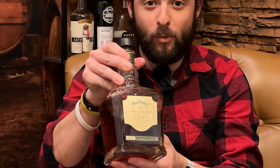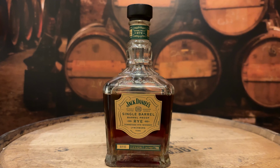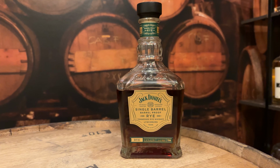Did you know Jack Daniel's has pretty cool whiskeys to drink? Well, boom, I got one today. Today we have Jack Daniel's Single Barrel Proof Rye, a really unique Jack Daniel's whiskey that is not common to find, but when you do, you almost have to buy it.